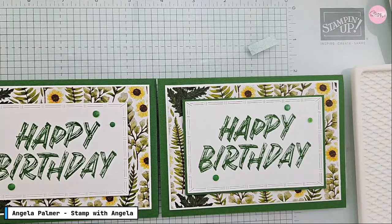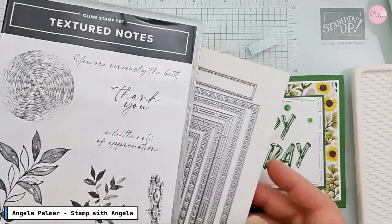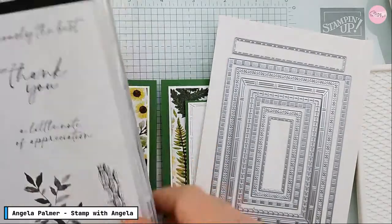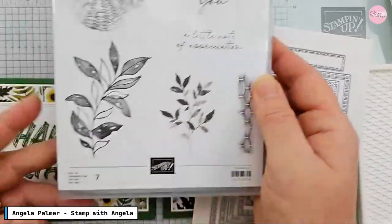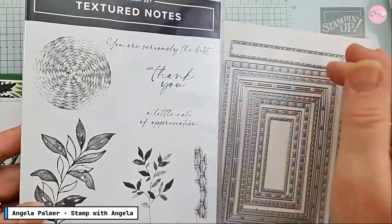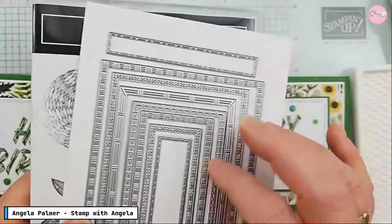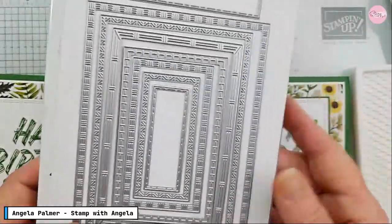It's using these wonderful textured notes dies, and the stamp set that goes with it is this cool one here. It is a rubber stamp. I haven't even put the stamps on yet, or the stickers on the back. But it gives you some interesting texture effects, and then some leaves, which are always nice. It doesn't cut anything out with the set, but obviously this has got texture, these have got textures, that's why they work together. I'm going to have fun with that one. I haven't had a chance to play with it yet, but I do like these. You can get them as a bundle together and save 10%, or you could just get one or the other.